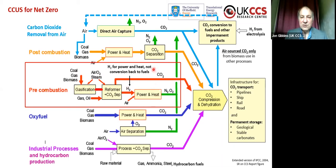I don't think you'd use hydrogen made from fuels to convert back to fuels with CO2. We've got a route over here that does that, but that's likely to be using hydrogen taken from electrolysis and mixing it with CO2 taken from the air. So this is hydrogen essentially to make power and heat. You're burning it instead of a fuel containing carbon.